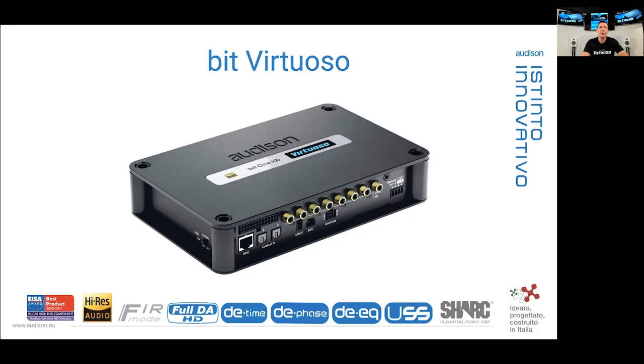We use a floating point DSP chipset in our flagship processor for the same reason that they are used in professional recording studio equipment. They are capable of greater precision, and that reduces quantization errors, which reduces noise. So let's talk about a specification for a minute. 10 hertz to 44 kilohertz, minus 3 dB, is the frequency response specification for Virtuoso. So what does that even mean? Let me show you a couple of charts really quick.